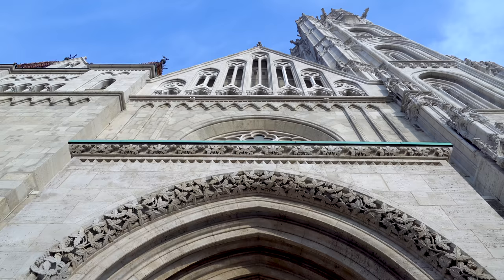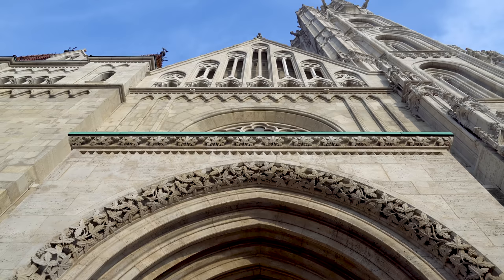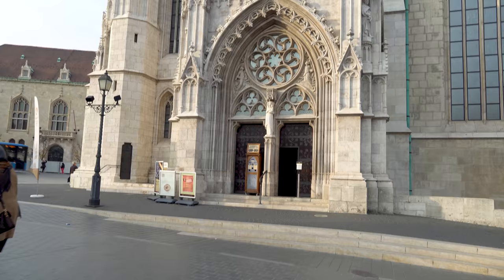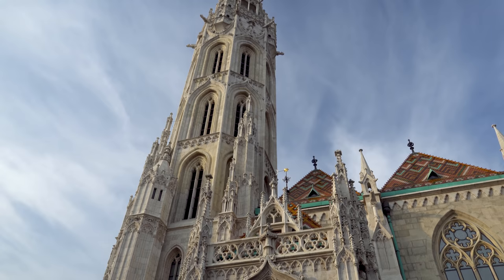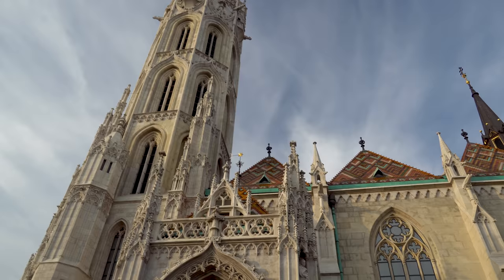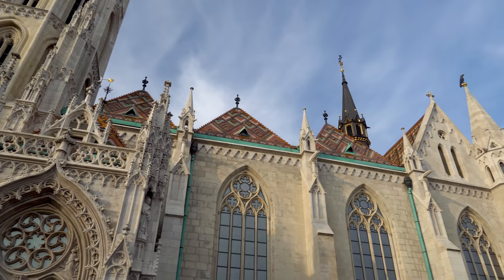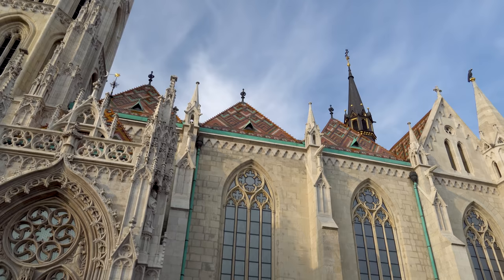All right, let's step around to the side and see if we can see some of the other parts of the outside of the building. I found my way to the side of the church. And as I do, there's a gentleman playing a violin not too far off. Look at that. Pan around. The tile work is just beautiful. See if I can zoom in on the actual tile work and give you a nice shot of that.